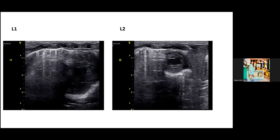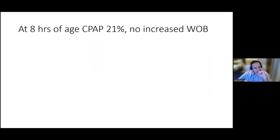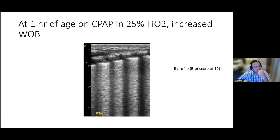No, there were literally... That would go against a diagnosis of RDS. So if you look at R, I'm not really convinced you've got compact B-lines with blurred pleural margin, but I'm not really convinced you have subpleural consolidations if that's what you're seeing everywhere.